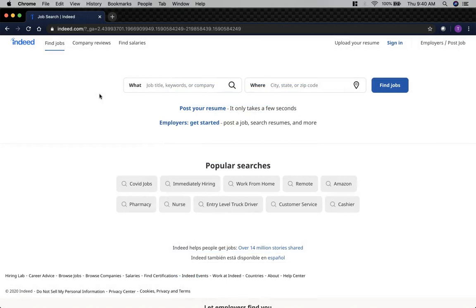So let's begin with how to search for a job. There are two boxes here, and keep in mind that in order to search for a job on Indeed, you only have to fill out one of them. You can do both, of course, but if you don't know what you want to put in one of the boxes, that's okay. Just fill in one of them and we'll go from there.